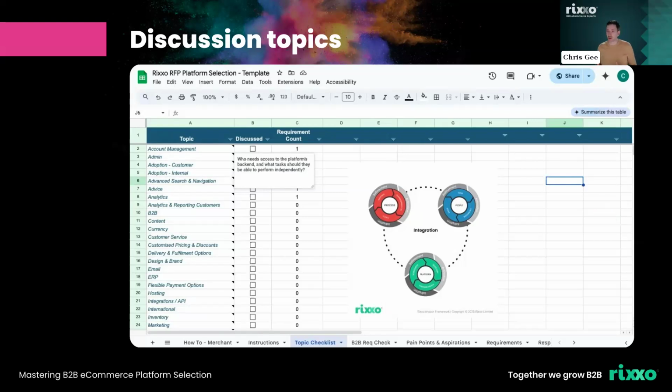So the first thing we've done is we've created a topic checklist. This is a way for you to track and make sure that you're sitting down with the relevant teams and discussing those parts. Because very frequently we'll get so far into a project and something will crop up. We've had stories recently of the wrong headless system being deployed on a framework that prevented SEO technology. And the relationships could go south because one topic wasn't discussed.